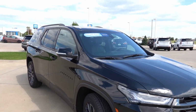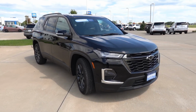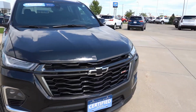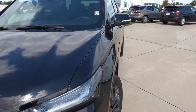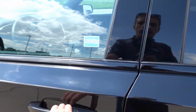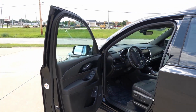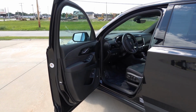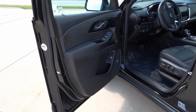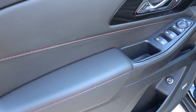This one is not equipped with the dual Skyscape sunroof, so that one is missing from this Traverse. But the RS trim as a whole becomes pretty loaded as it sits just above that 3LT or LT leather trim. So stepping inside, of course, you'll find your black leather interior with red accent stitching. So you'll see that right here on the door panels.